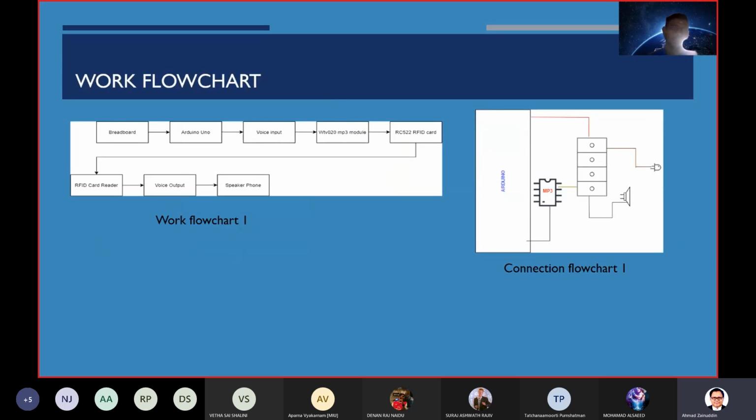So this is my workflow chart. My workflow chart 1 is based on how the work flows in a rough figure way, and my connection flow chart 1 is the rough connection for the Arduino, MP3, and other key components for this project.